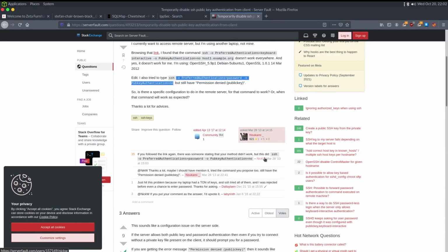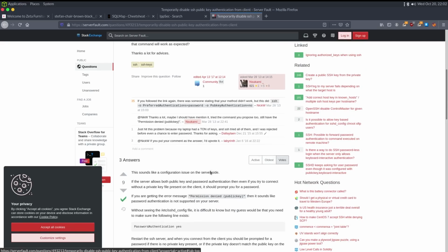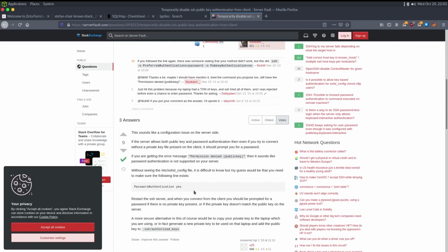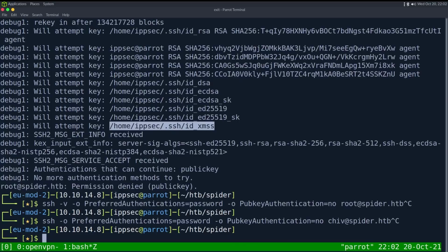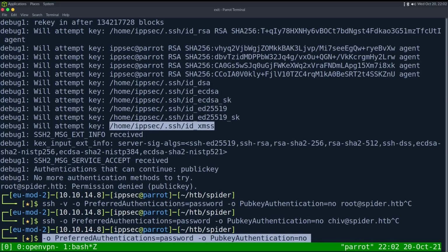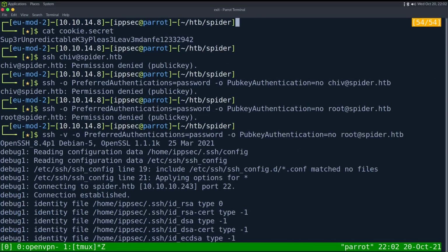Let's see. I did this. Sounds like configuration. So yeah, that's the correct arguments to bypass that. So what's the password we had? That's in SQLMap still.